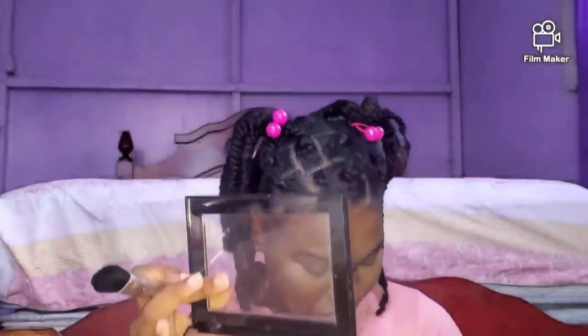She now goes in with her highlighter, and as I said, she used a silver highlighter, and we will be using this silver highlighter from my Sephora illuminating palette. She uses a brush like this. And she also puts it over her eyebrows.